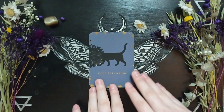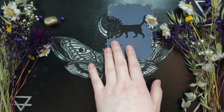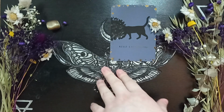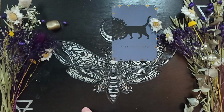So your first message from your pet is to keep exploring. Your first piece of advice from your pet is that your pet would like you to go outside more. You may have a dog that does go outside, and they may want you to take them on more walks and go on more adventures, specifically to nice places, because you can get used to the monotony of taking your dog for a walk down the street just to do its business and come home.